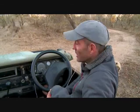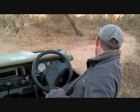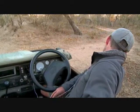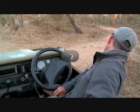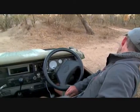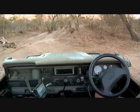I think these are the most underrated African animals there are. And hey, no, that's the oil cap. You can't take that. Go on, clear off. Don't look at me like that. Hey.